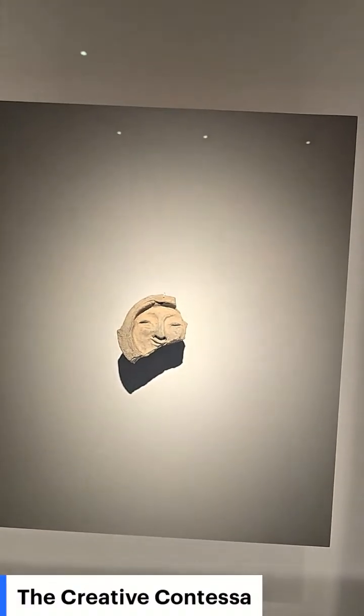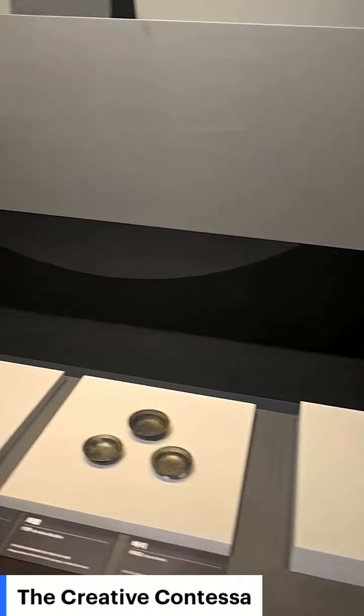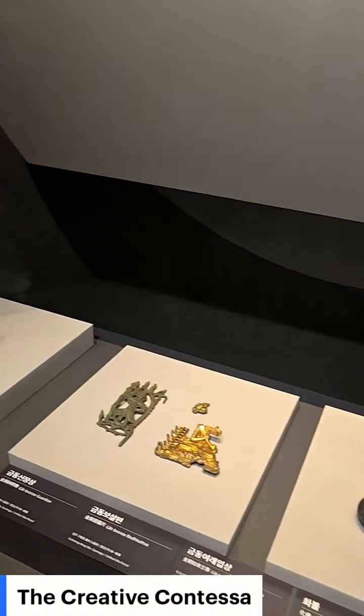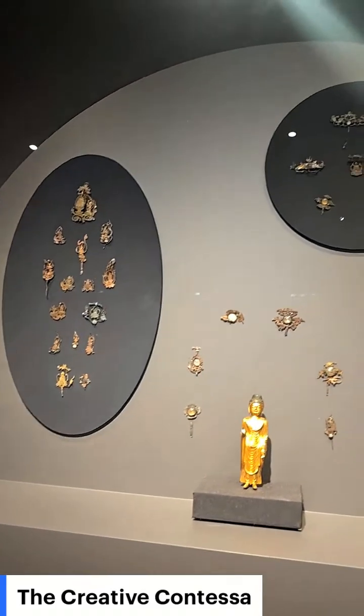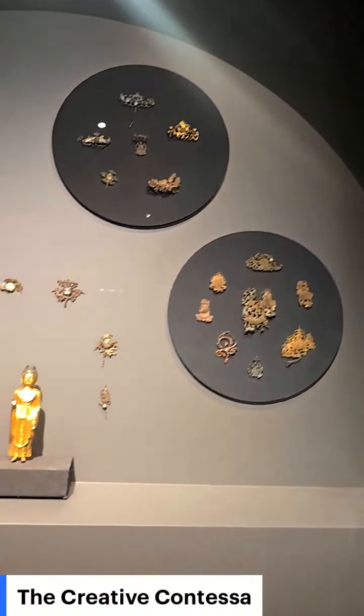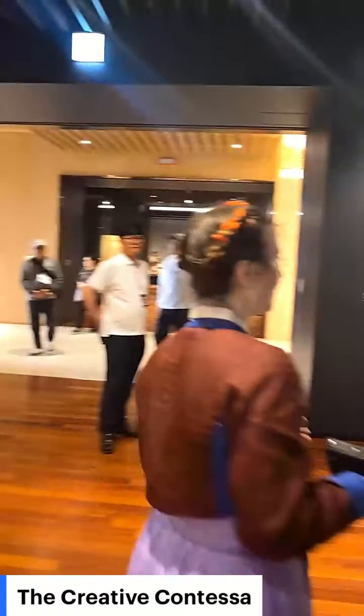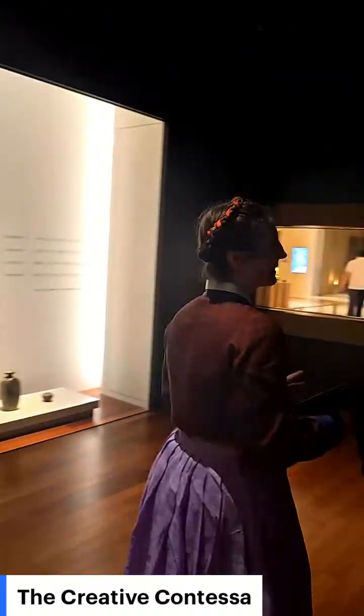Okay, so the increasing influence of Buddhism. These are all basically excavated from Buddhist temple sites. And you can really start to see the influence of Buddhism in the execution of metalwork. And it starts, of course, changing the way people adorn themselves. Unfortunately, they don't always know what the specific items were used for or how they were used or who used them because practices have since changed.